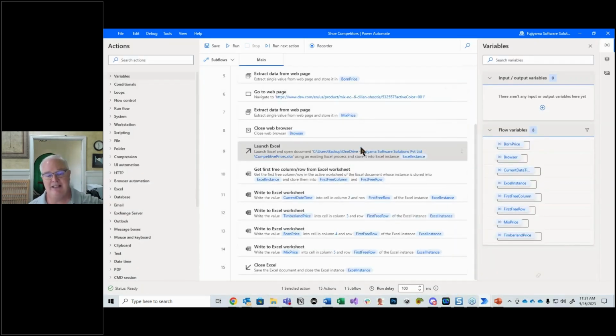And then once I launch Excel, you'll use this feature a lot, and I'll explain this in detail. But I want it to look through Excel and tell me what's the first row and first column that's free. This is how you get to the end of a data table, right? Because I don't want to copy over anything that's already in there. So it reads through and finds the first available row and column where there's no data. And then using that, I tell it write out the Timberland price, the Bourne price, the mixed price, and then save it and close it down.